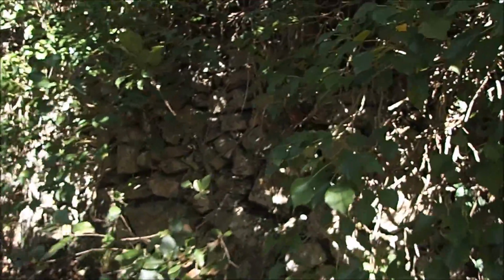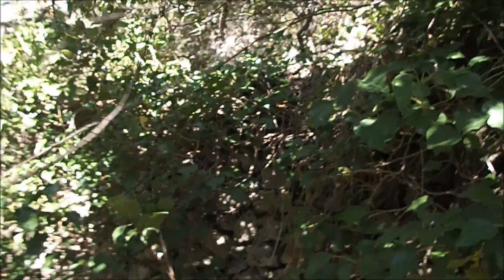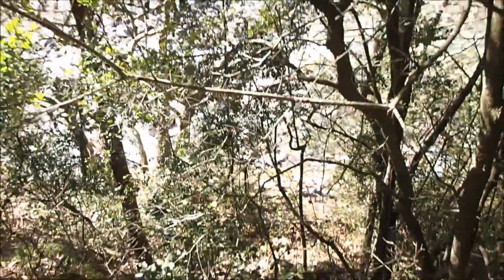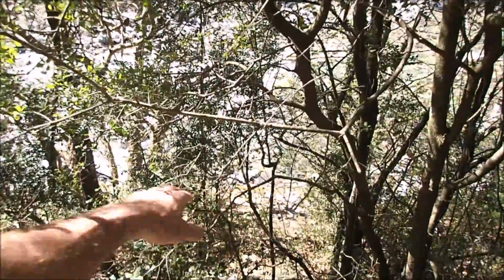I'm up above the river now, walking along what I believe are probably terraces for the olive trees back in the day. This is a good example right here. You can see there's a stone wall here. And if you look up, there's a flat spot and then another stone wall. And it does that all the way up the side of the mountain as far as I can tell. The river's down below us, down there, and there's actually another terrace down below us too. So the path we were on is right along the river.